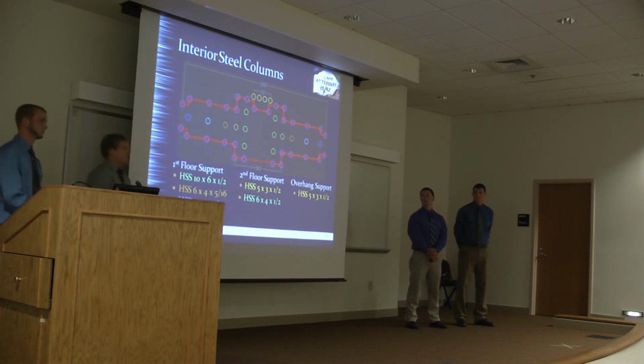The steel columns were designed to be hollow rectangular steel sections. That's what the HSS stands for. And this is a plan view of their location, where again the color corresponds to the location in the schematic. It's also important to note that these purple circles are the location of the masonry pilasters. These are not the HSS steel columns.